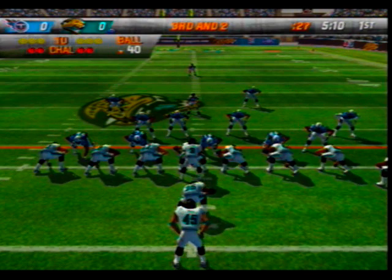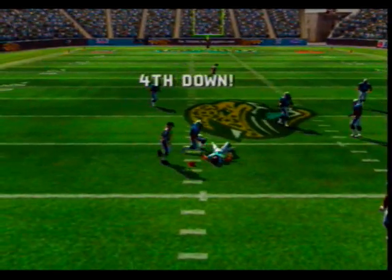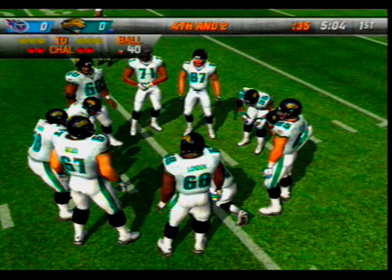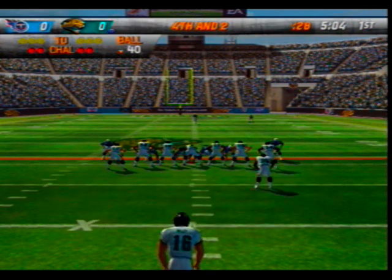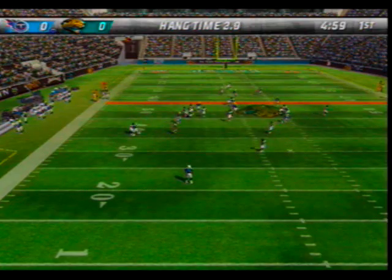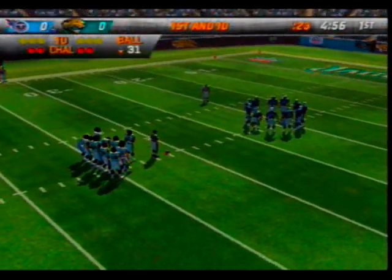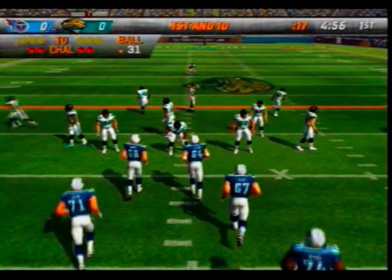Watch your eyes. The Titans come out in a 4-3. With the throw, and he drops the pass. All he can do is look at his hands and wonder what the heck happened. Number 19 sets up to run back the punt. From the 25. Number 19 doesn't have a whole lot of room to work with, getting it to the 31. The Titans will start the drive at the 31-yard line.